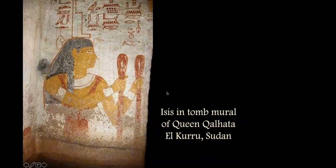Oh, actually, this is the one from Kolhata's tomb. That's a different tomb. They're holding up the belt of Isis, which is always red. You'll see it carved also in carnelian because it represents the blood of Isis and the womb of Isis. And here you can see the throne character, which is her hieroglyph and also her crown.